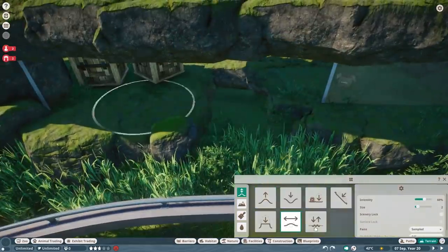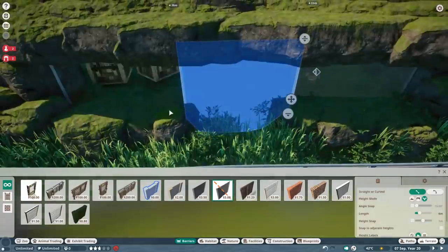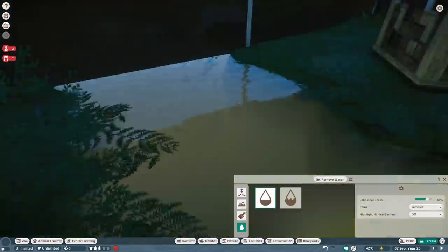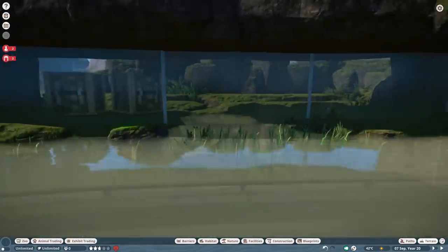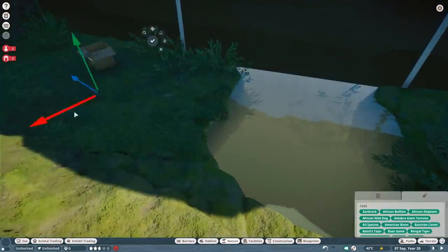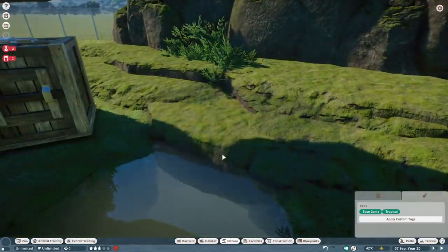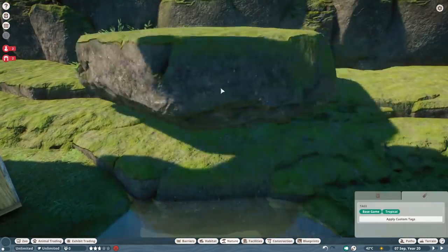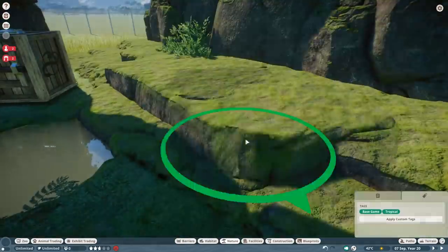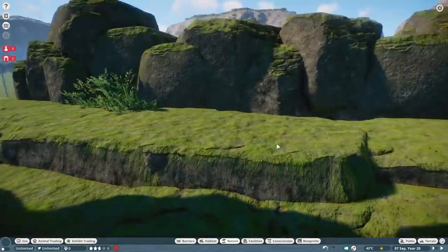So something else we did with the waterfall, something I also did during my South America dome in my city zoo, I used the mist particles. Sometimes it's just really nice to use some mist particles to create a misty feeling with the waterfall. And I think for this tropical environment, it definitely fits. So I really like that we added some mist particles to give a little more to the environment and a little more ambiance.